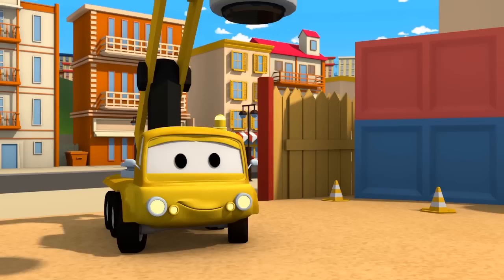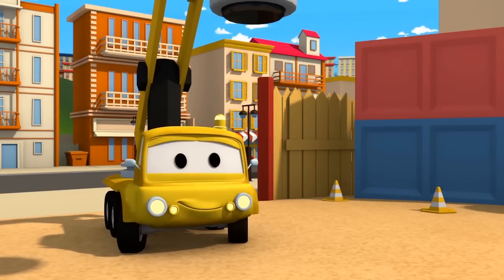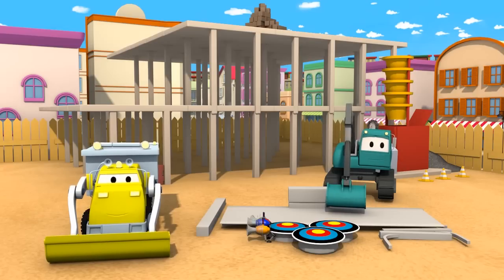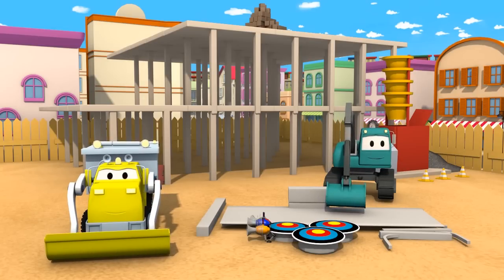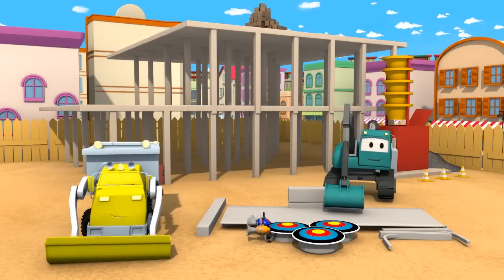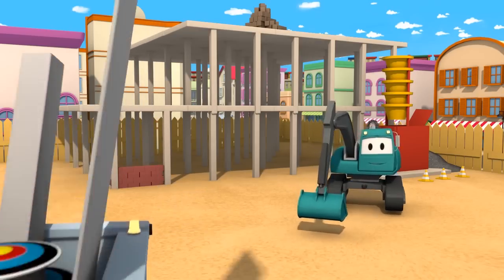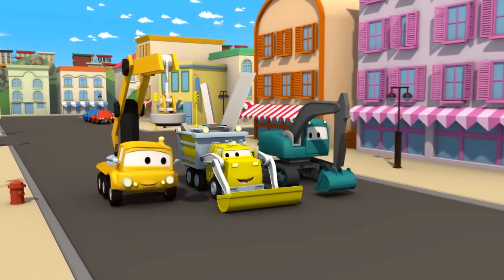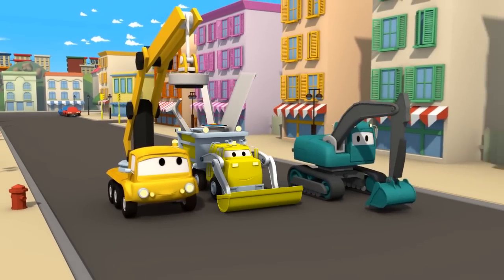Hi, Ethan and Edgar. It's a paint shooting range for the baby cars to play. How fun! You can build it on the open lot beside the playground. The construction squad is on the case. Let's collect all the materials we need and bring them over to the build spot. Let's go. This is going to be a fun project, guys. And the babies are going to be so excited when they find out what you're building for them.